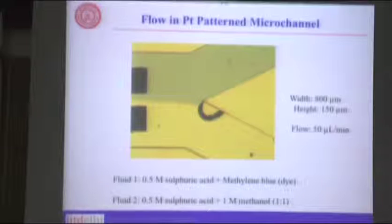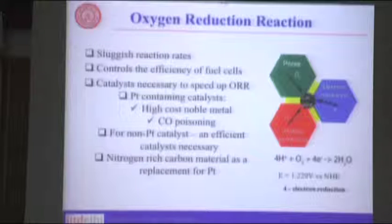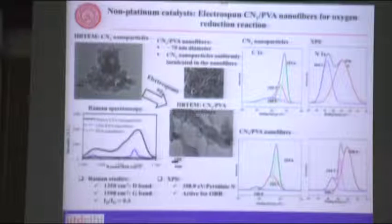There's one bubble gone in, but it clearly maintains the interface between anode and cathode, the anode side and the cathode side. So we are working on this, and we used platinum. Platinum is costly, so we were using a new catalyst, which is not a metal but carbon nitride, which works similar to platinum.